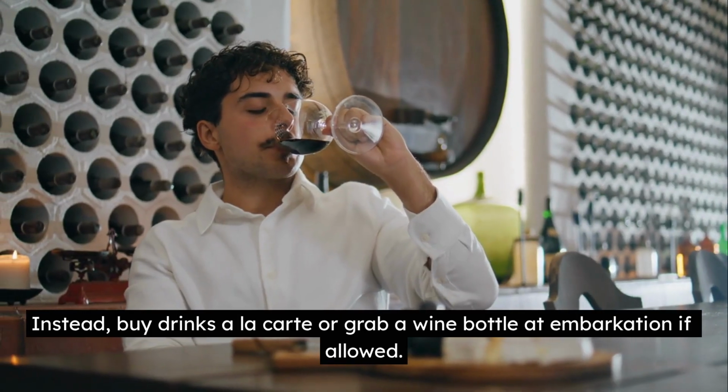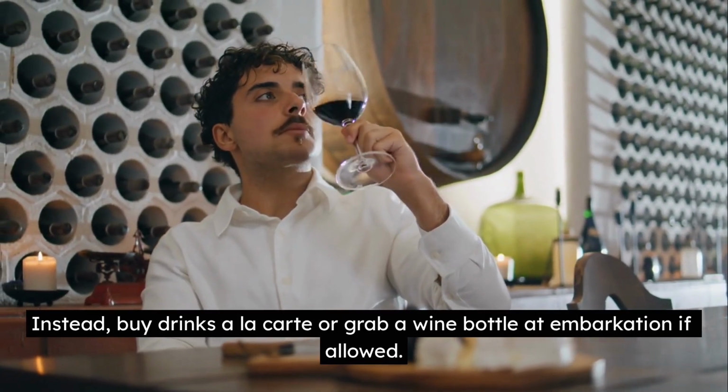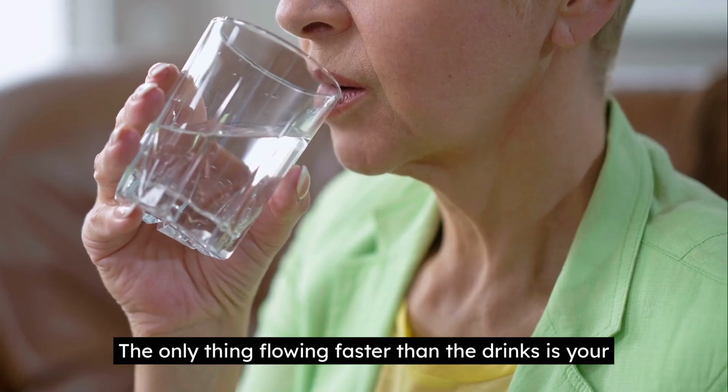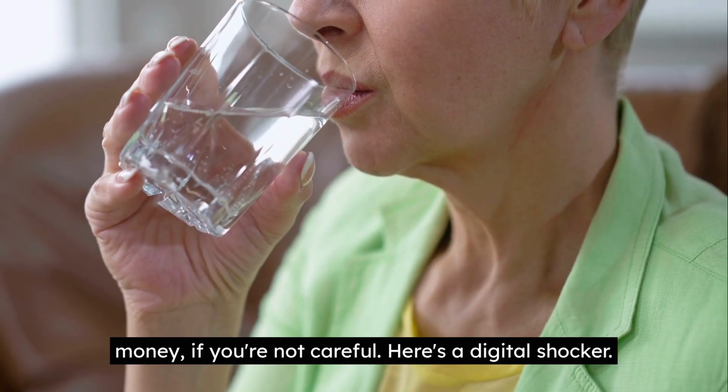Instead, buy drinks a la carte or grab a wine bottle at embarkation if allowed. Do the math before you buy. The only thing flowing faster than the drinks is your money, if you're not careful.